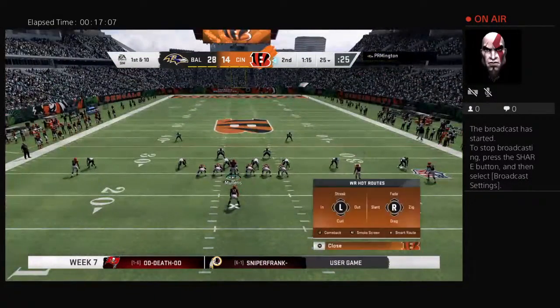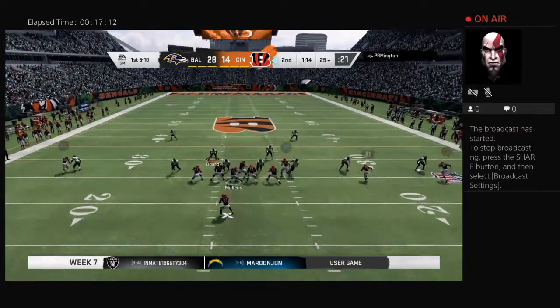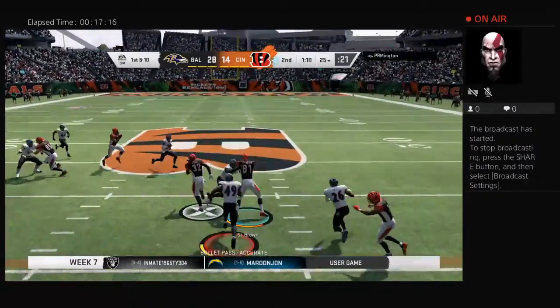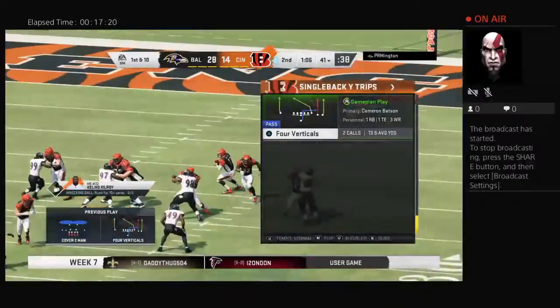The Bengals drive about to get going, and a first half that really has not been kind to them. A late opportunity here to maybe make some inroads on this deficit before half. And this drive is going to go a long way towards telling us whether they actually have a chance to come all the way back in this game or not.